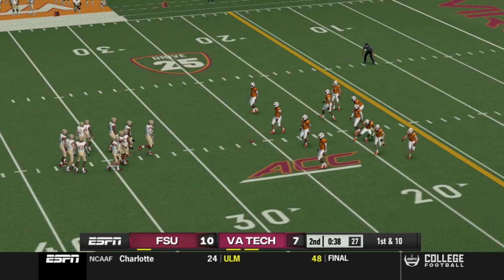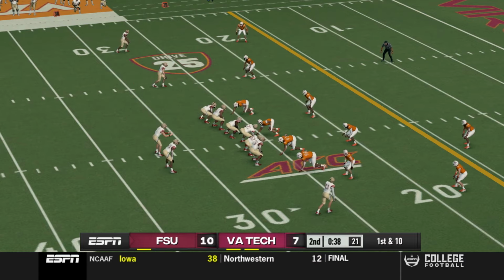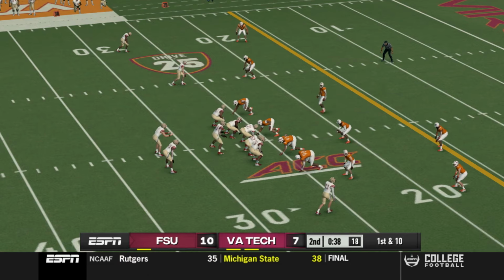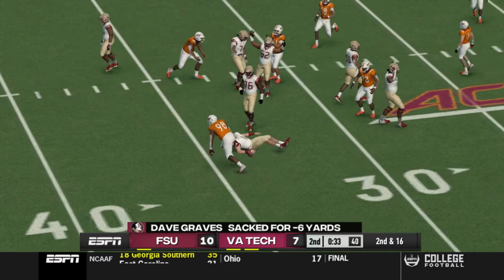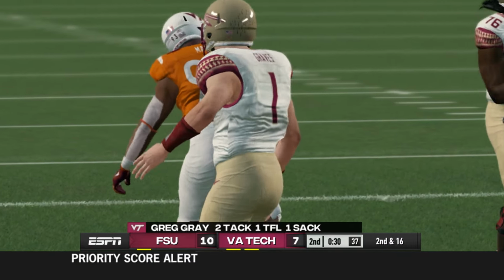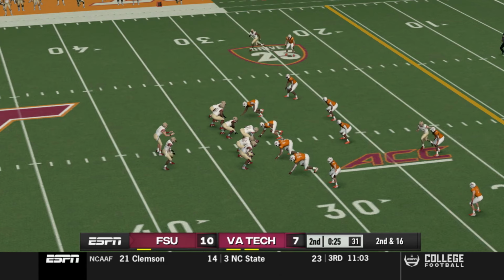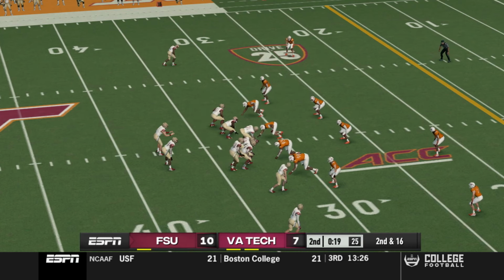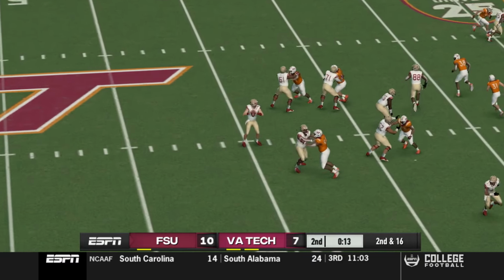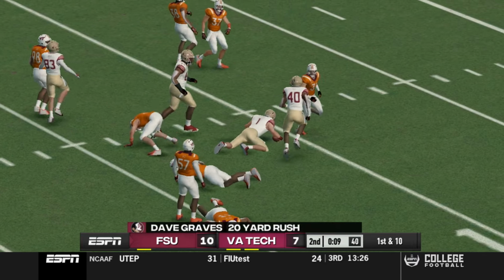We've got a first and 10. Ball on the 26-yard line. Red 18. He scrambles, and he can't get away from the pressure. Florida State is up a field goal. Now he tries to buy some time. Brought down at the 12-yard line.